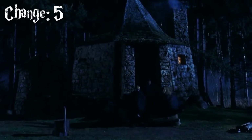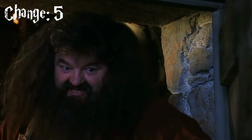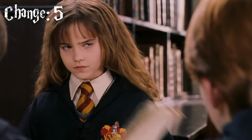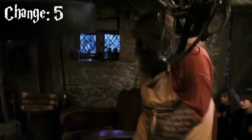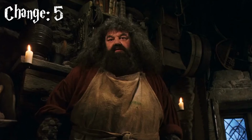Well, now we come to the moment that is paralleled in the movie, with the trio showing up on Hagrid's doorstep. Of course, as we've already covered, this is not a surprise visit since Hagrid had met them earlier in the library. But unlike the movie, they are keeping a keen eye out for anything dragon-related. And this brings us to our next change, which is that the trio doesn't tell Hagrid outright that Snape is trying to steal the stone.